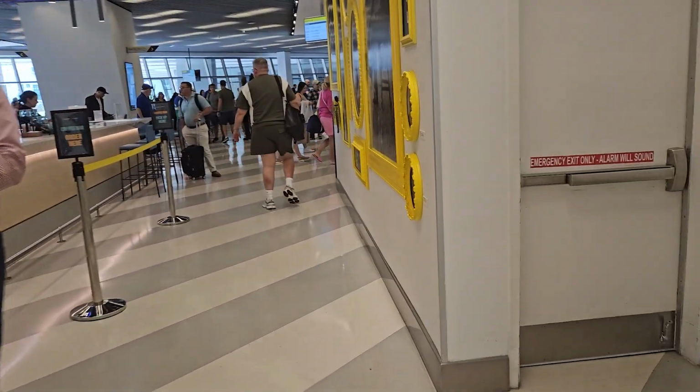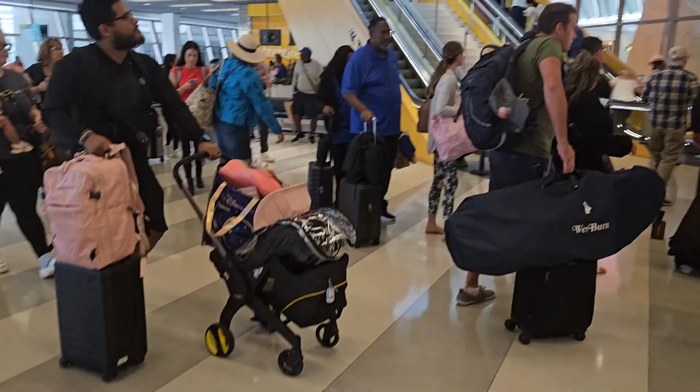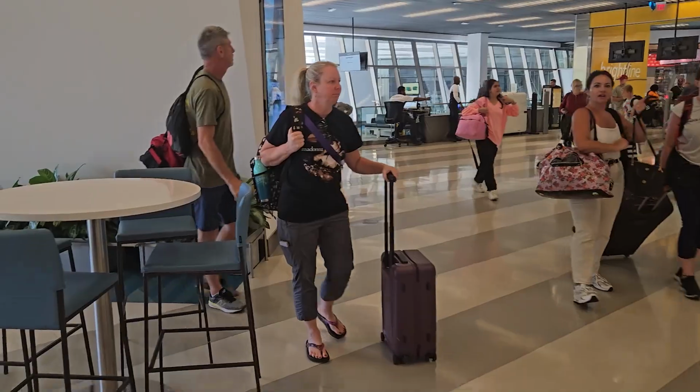All right, welcome back. Day 2, leaving Miami, going to Orlando. All right, so let's just look at the station because I've been coffeeing and breakfasting it up. We got the bar right over here, and I am pretty much obsessed with this wall of artwork. I love those yellow frames. At the very end is the premium lounge. Everyone's currently going up to the train, but entrance is over there and security. It's pretty much the exact same as the Orlando train station, just laid out a little differently.